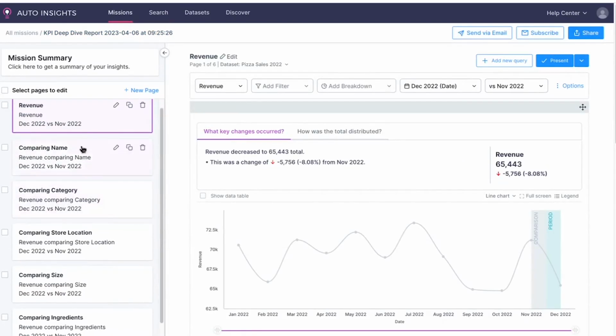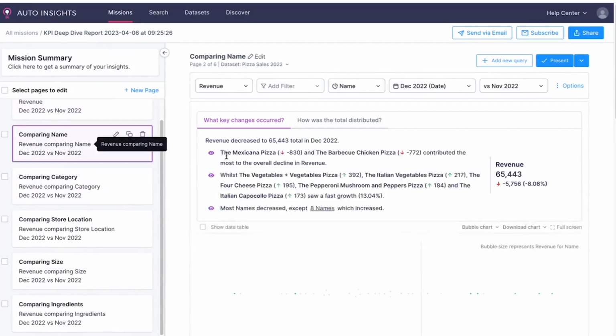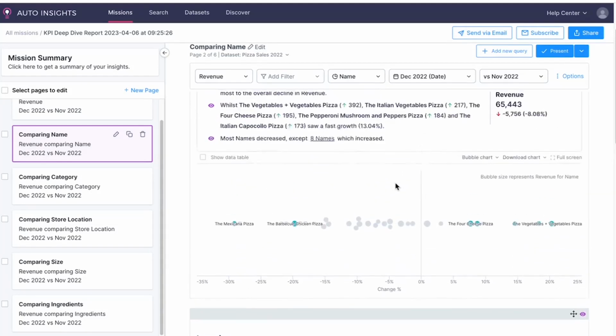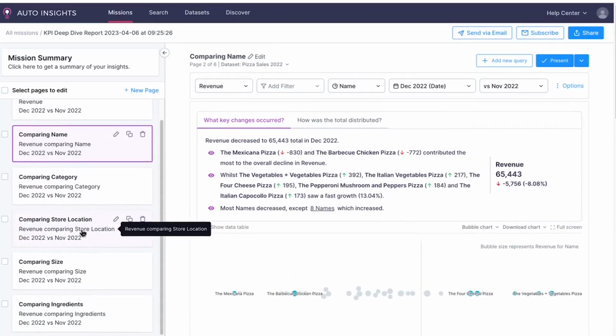to the original page. So here it's suggested pages to include in our report. If we look at pizza flavors, we can see more things like the fact that our veggie-based pizza seem to be doing well, while everything else is contributing to a decline, and just more information on each of those categories.